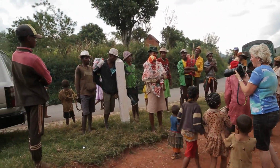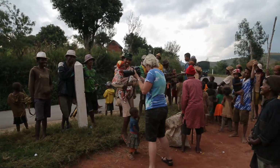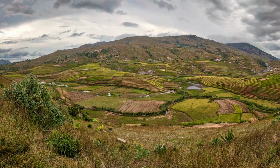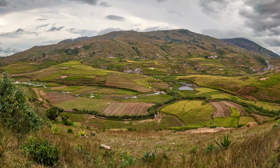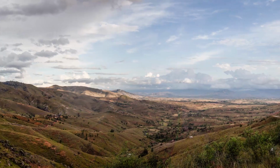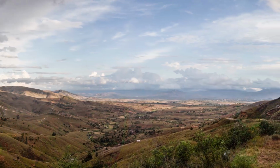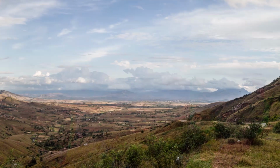So, we stopped the vehicle and were probably the most exciting thing that's happened to them in the last few days. Not that we're terribly interesting, but I don't think many white people pull up, and so the kids are fascinated with pictures on the screens of the cameras, of course. And the scenery in the central part really was quite beautiful, very heavily cropped, farmed, and then this is a little bit further south, looking across the mountains to another part of the country.